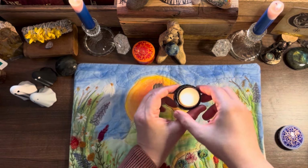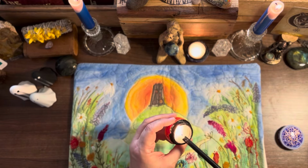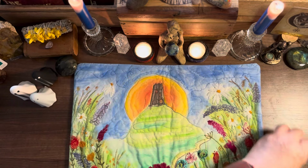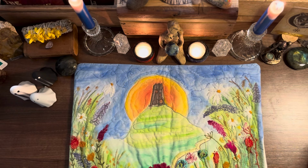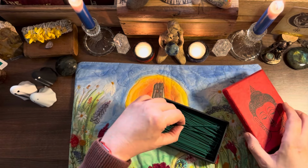I've just got back from going on a walk. It's still quite early in the morning, so I thought I would start the day off with a cup of tea and have a look at a deck. Actually, I do want to light some incense, so I'll just light some of that.